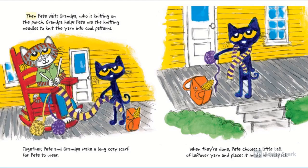Then, Pete visits Grandpa, who is knitting on the porch. Grandpa helps Pete use the knitting needles to knit the yarn into cool patterns. Together, Pete and Grandpa make a long, cozy scarf for Pete to wear. When they're done, Pete chooses a tall ball of leftover yarn and places it inside of his backpack.